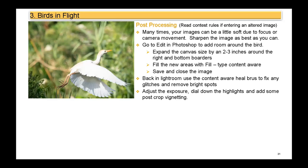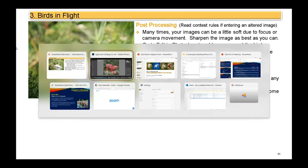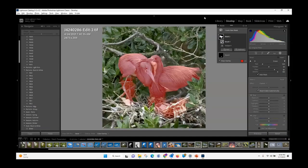Post-processing. One of the things that is interesting is you get a lot of birds that aren't quite in the frame where you want it. And you say, oh man, I wish I had more space at the bottom or the top or whatever. Let me show you what I did with this one. This is not necessarily the best picture, but it was an interesting one for what I wanted to do from a post-processing discussion.